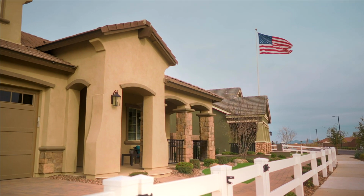So if someone out there is interested in learning more, what sorts of homes do you have and what sorts of availability do you have? Sure, that's a great question. We always have spec homes. That's one thing Fulton does a good job of.